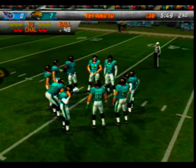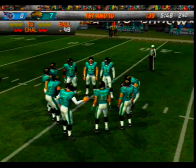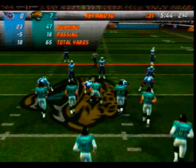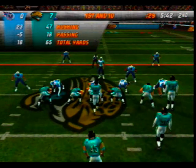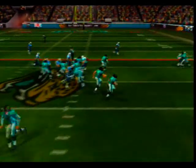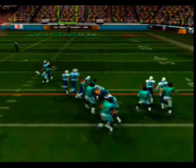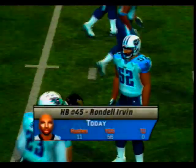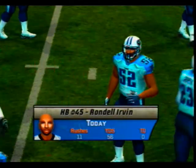First and 10. Ball on the 49-yard line. The Titans line up in a 4-3. With a counterplay. This one will be spotted at the 41-yard line. So that tackle now gives him four. He's really getting it done out there.